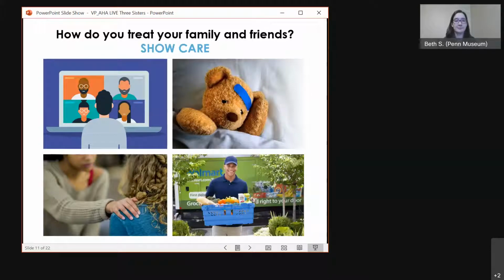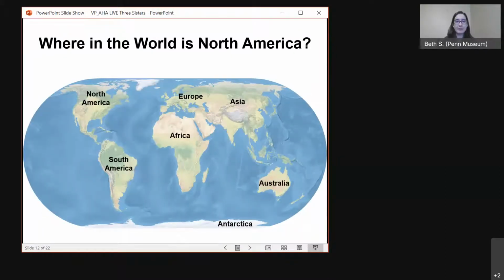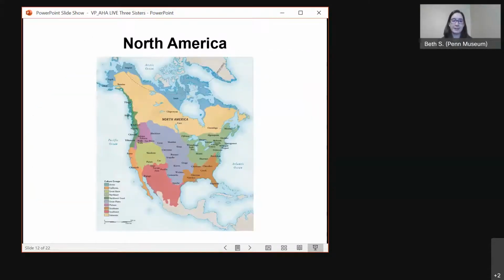Now we're shifting our focus to the part of the world called North America, the continent of North America, that's in this red circle here. Maybe many of you are watching from the continent of North America if you live in the United States, if you live in Canada, if you live in Mexico or any of our Central American countries, you're watching from North America.